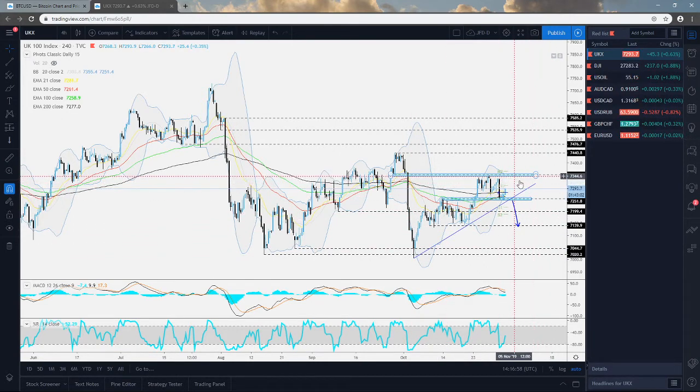But again, as you can see, lately the index has been struggling with overcoming the 7,350 territory. So in a way, all this area right here, in between the upside line and this barrier, the 7,350, is going to be somewhat of a neutral one for us. We're just going to sit back, relax, and continue observing the price action.